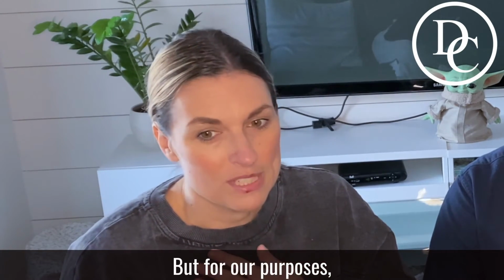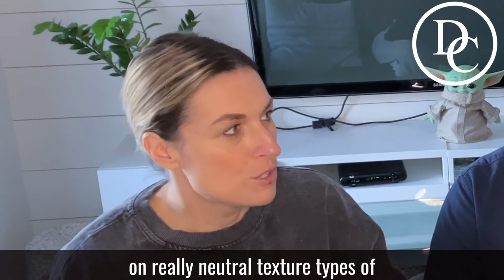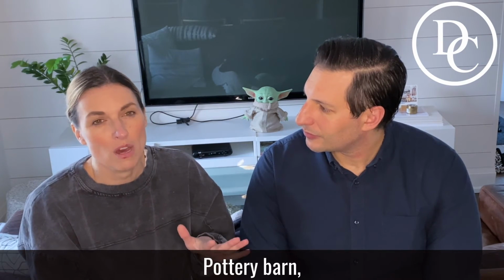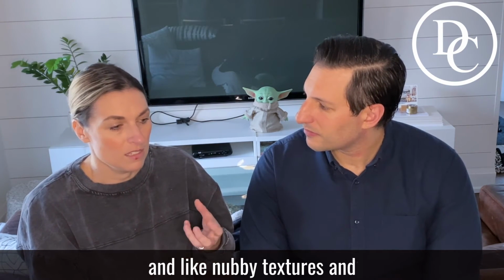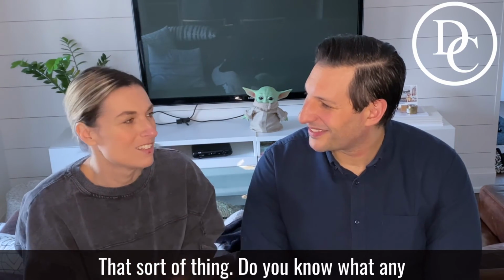But for our purposes, what we really like to do is focus on really neutral textured types of rugs. Think West Elm, think CB2, think Pottery Barn, lots of natural textures like wool and cotton and jute, nubby textures, wovens, and braided, that sort of thing.